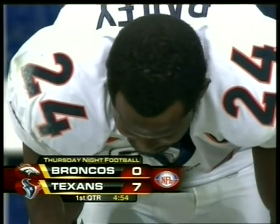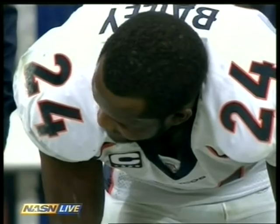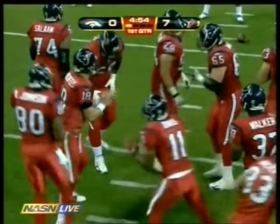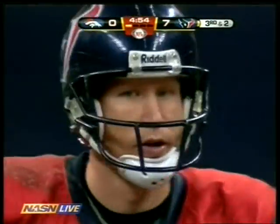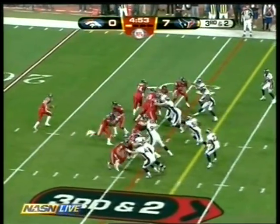Denver sideline after being injured on the preceding play. Able to walk off the field and replaced by Dominique Foxworth. Meanwhile, the Texans drive, which began at their own 4-yard line, continues. Foxworth taking Bailey's place in that secondary. Third down and two.